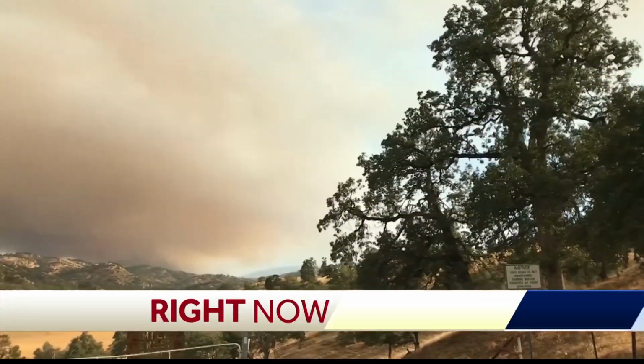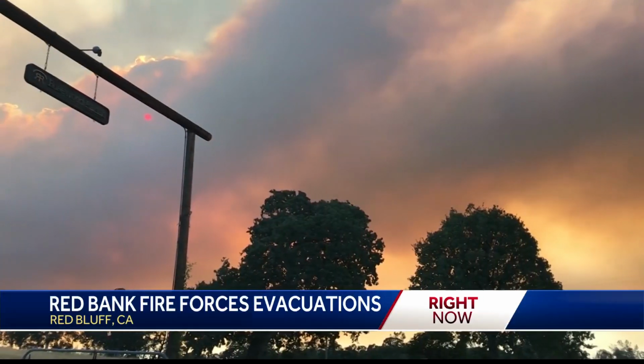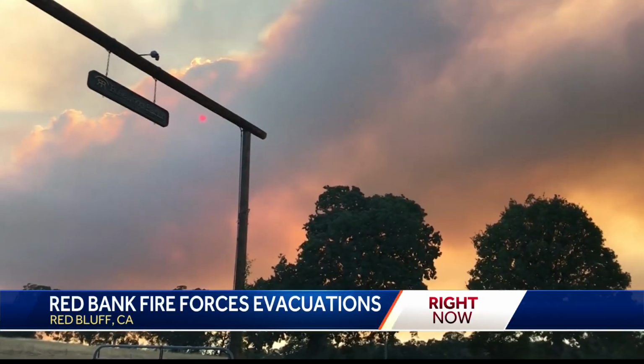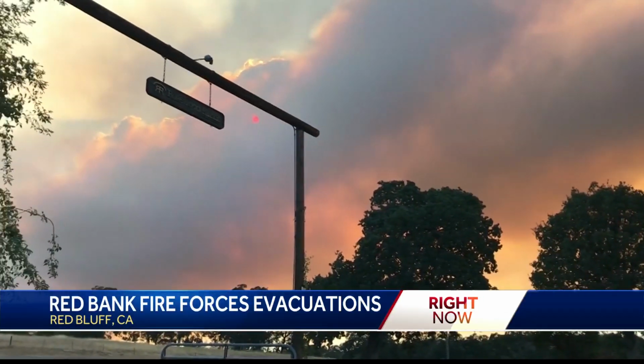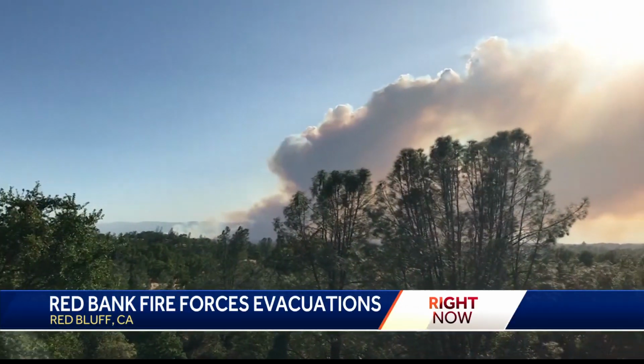Near Sacramento, the Red Bank fire exploded to 6,000 acres overnight. Authorities have issued mandatory and voluntary evacuation orders. The fire is not contained. It was sparked by lightning Thursday. Winds are expected to pick up today to fuel those flames.